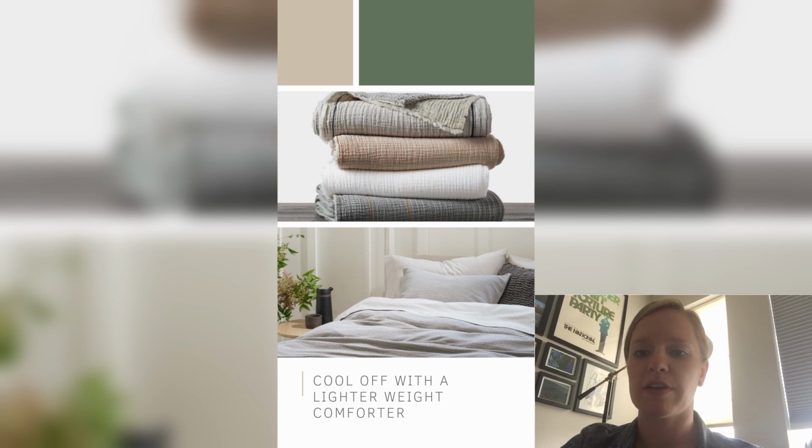Percale is a great fabric that feels cool to the touch. So on warmer nights it's really nice, but it still keeps you nice and cozy. Linen and cotton linen blends are also great for summer. You could even go for a cooling weighted blanket, so you get all of those benefits of the weighted blanket, but none of the overheating.